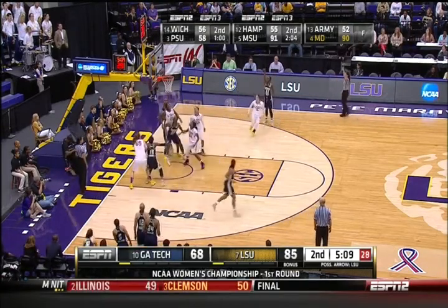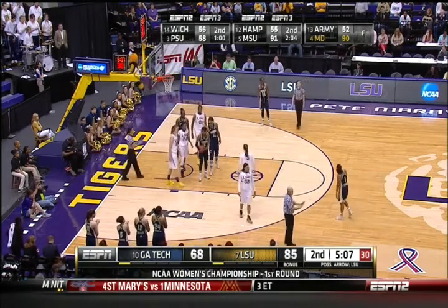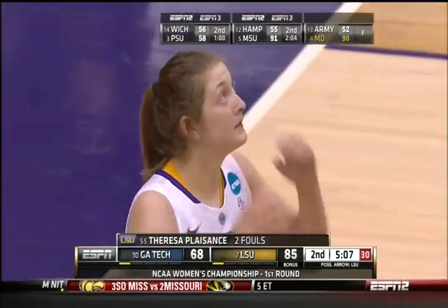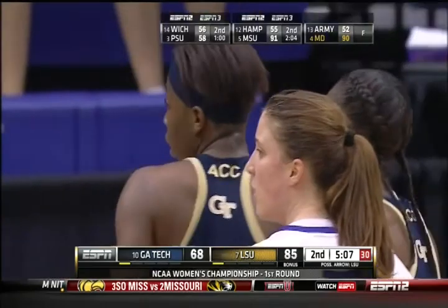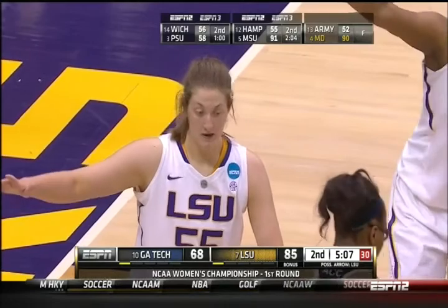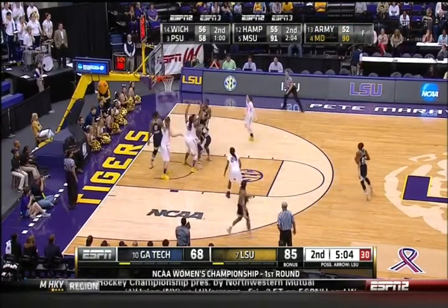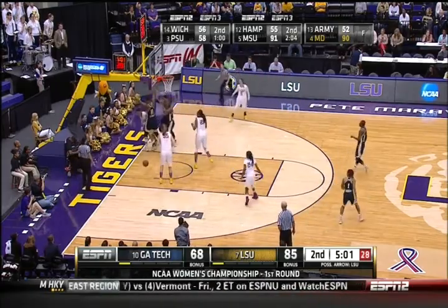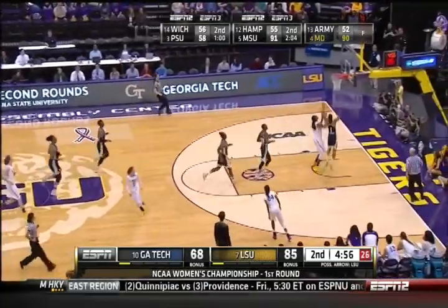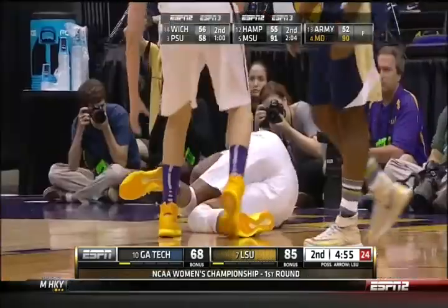Wallace for three. Marshall, foul, in rebounding position. It's a good block out by the 5'9" Marshall against Plaisance. Georgia Tech not yet in the bonus right here. Ballard, pounded Holston. McKinney. McKinney hits the deck. Ball gets stuck.